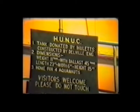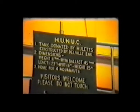HUNUC, when completed, was 6.7 meters long, 4.2 meters wide, and 4.5 meters high. It weighed around 20 tons when empty, and with ballast, which would be loaded when it arrived at the quay in Durban Harbour, would be nearly 45 tons.